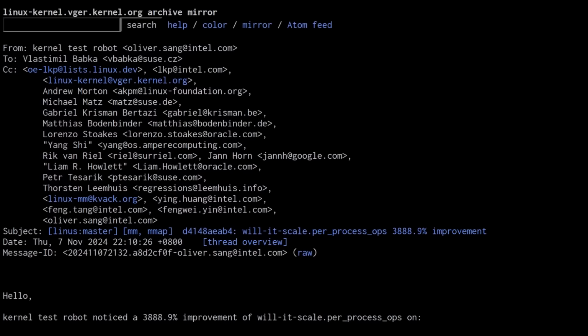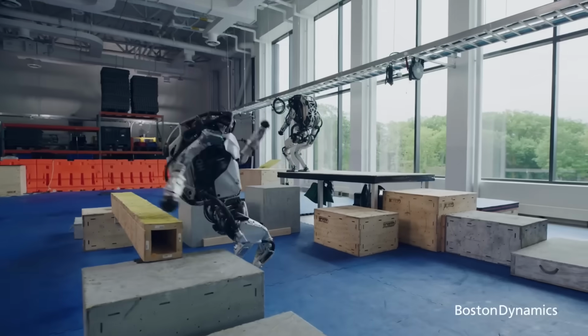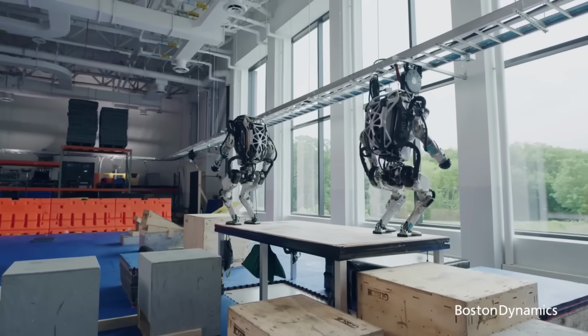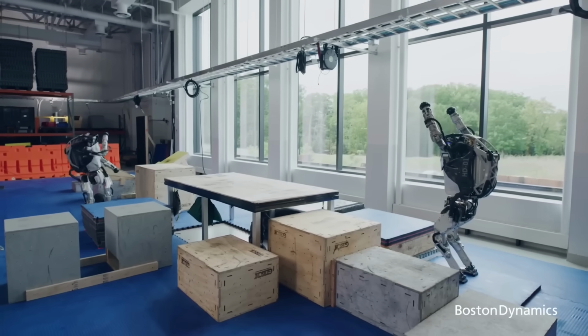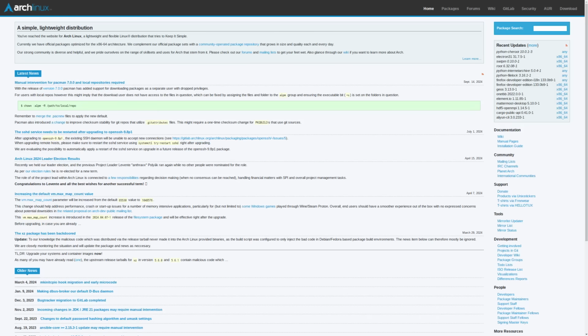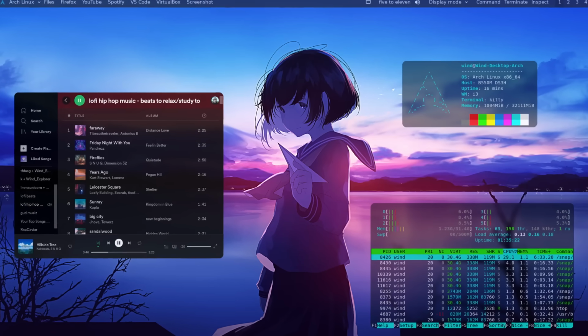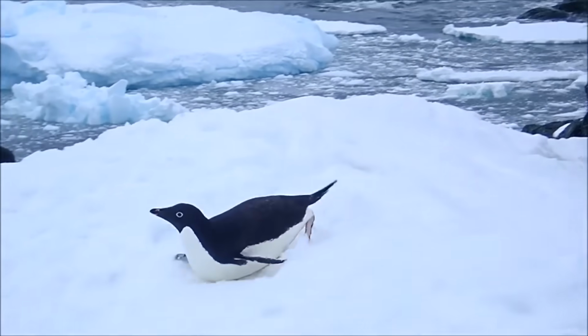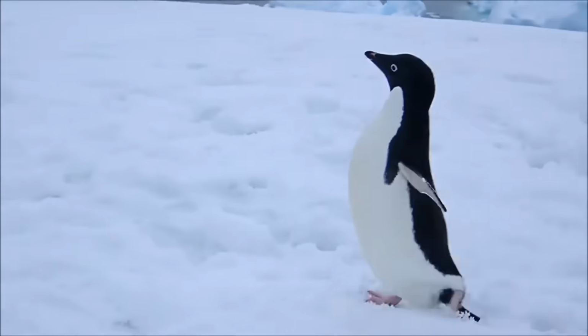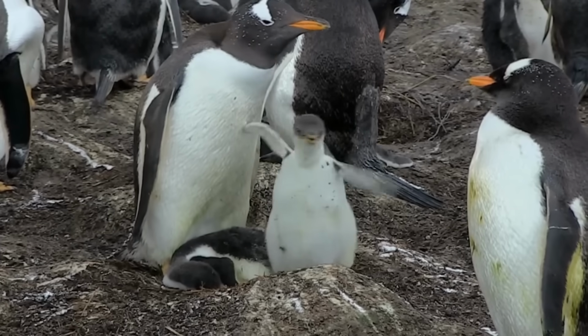Now, this is the initial post that was made to lore.kernel.org, and you can see that this was posted by a user named Kernel Test Robot, which is an automated service that Intel has been maintaining for per-kernel commit patch testing. Anyone who uses a bleeding edge system like Arch will tell you, at least after they finish showing you a screenshot of their tiling window manager and anime wallpaper, that Linux is constantly getting updates. Some of those patches increase the overall performance, some make it worse, and some have no effect at all.